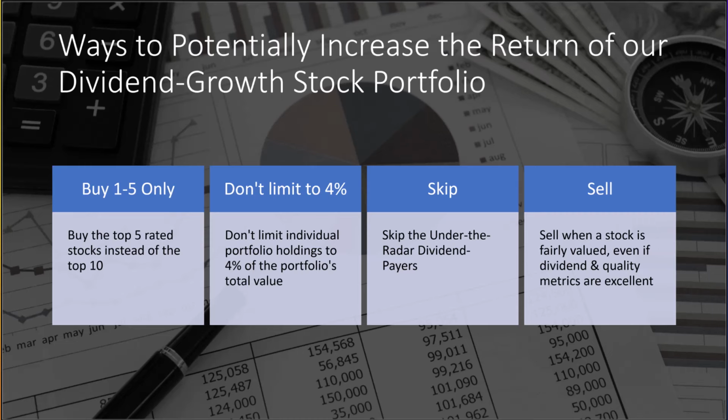Now let's talk about ways to potentially increase the return of our dividend growth portfolio. For those that are okay with giving up some portfolio diversification, I believe there are 4 potential ways to boost the portfolio's returns. Each week, we buy 10 different dividend-paying stocks ranked 1 through 10. On average, the stocks ranked 1 through 5 outperform the stocks in the positions ranked 6 through 10. Therefore, the first way to potentially boost portfolio returns is to buy only the stocks positioned from 1 through 5. However, the downside is this obviously reduces portfolio diversification, but some investors are comfortable with a more concentrated portfolio.